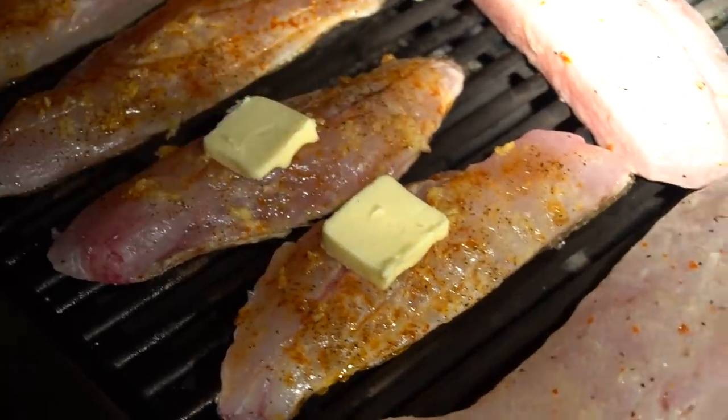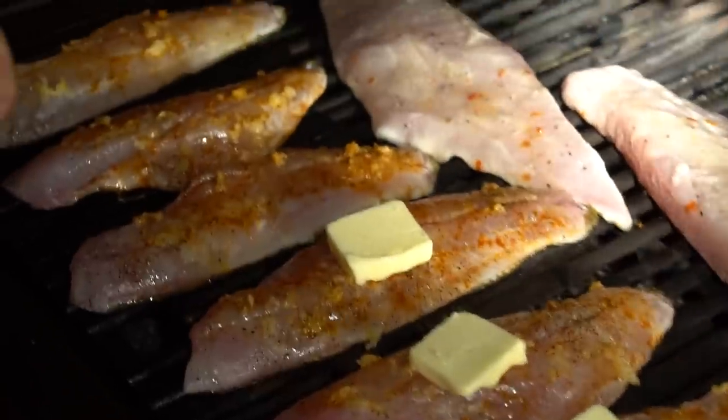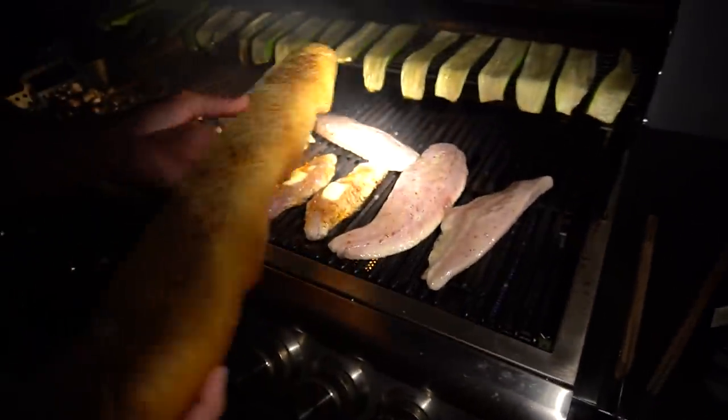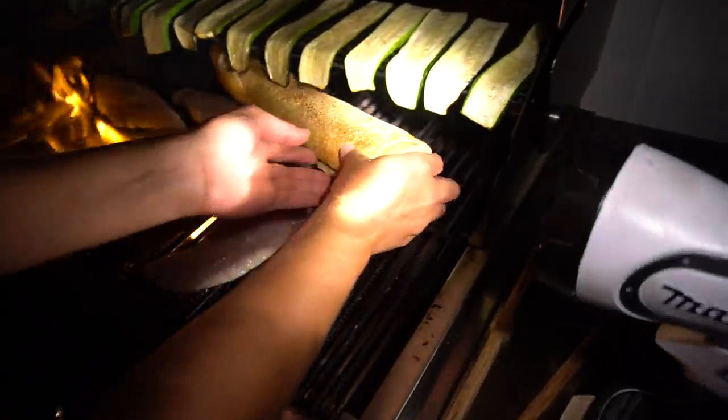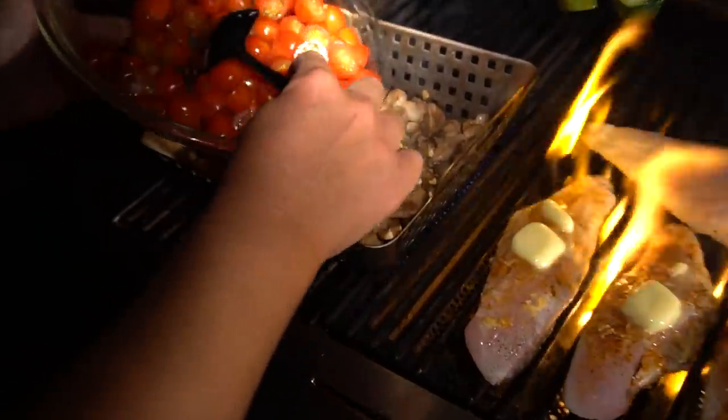Little butter slices cut, and I'm just going to put these on top of the yellowtails. Here's our bread, we're going to slide in there. I'm going to add my tomatoes to my mushrooms.